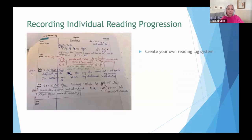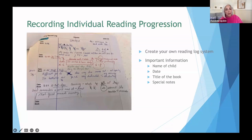And do keep a log of the reading. This is a very messy page. I'm so sorry, but this is showing me which book they're reading. So I created this reading log system where I keep track of what they do. It's the name of the child and the date that I am reading. Each of these different colors shows a different day, the title of the book, and the special notes, for example, which words they are not recognizing, if they are confusing the B and the D. Do have this so that you can really help your children right away, help advance and solve problems. It has been a beautiful incorporation into our program.